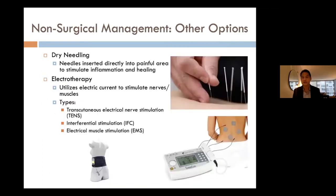Other non-surgical treatment options are dry needling, which is where small needles are injected in a muscular area that seems to have issues healing. And by injecting needles there, we stimulate blood flow and thus healing. Electrotherapy uses electrical current to stimulate nerves and muscles. There's various types of this. This has also been found in the literature to be helpful as well.